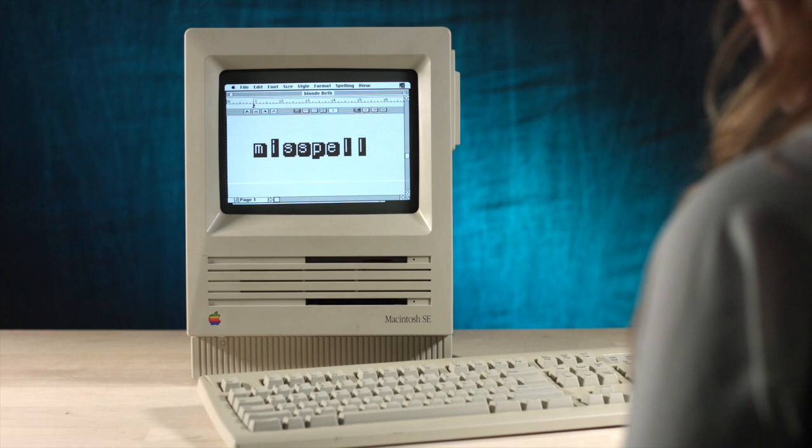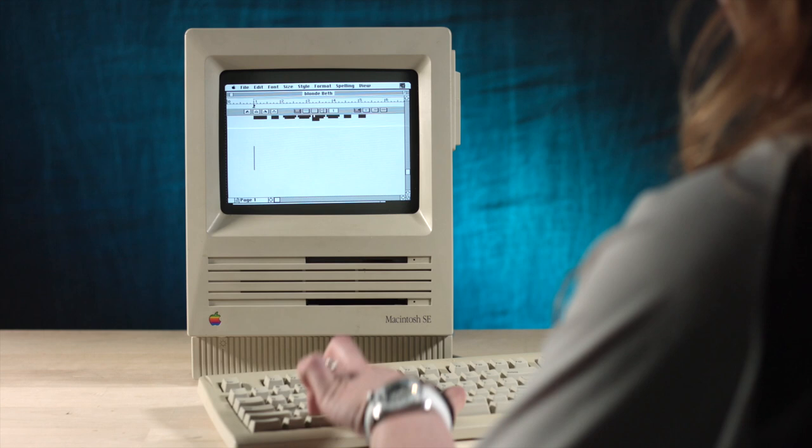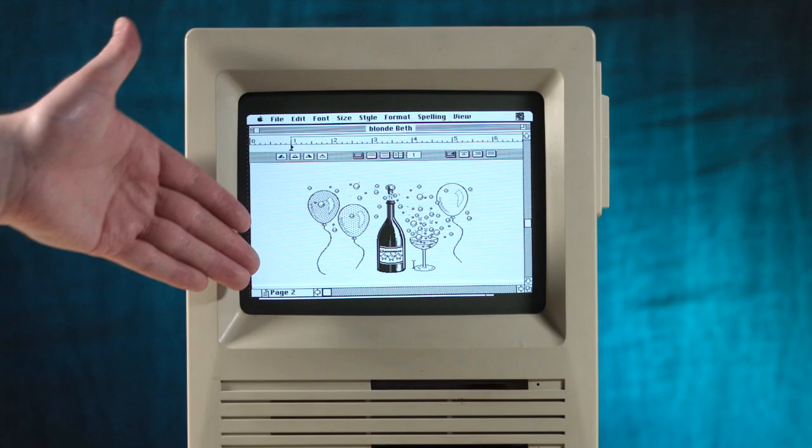I'm so sorry. It can interpret that. The return key? Yes, that goes way back to the first Mac. The original Mac didn't even have arrow keys. Let's be grateful. My gosh, this is so festive.